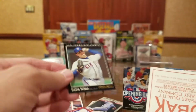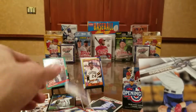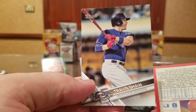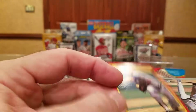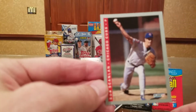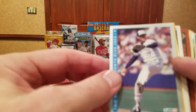Trevor Wilson signs through the mail. New York Giants. Jim Gentile signs through the mail if he's still alive. I think he is. Travis Shaw. Shank. His nickname's got to be Shank. Derek Lilliquist and Bob Scanlan. Last little stack here as we go through this Five Below cube.